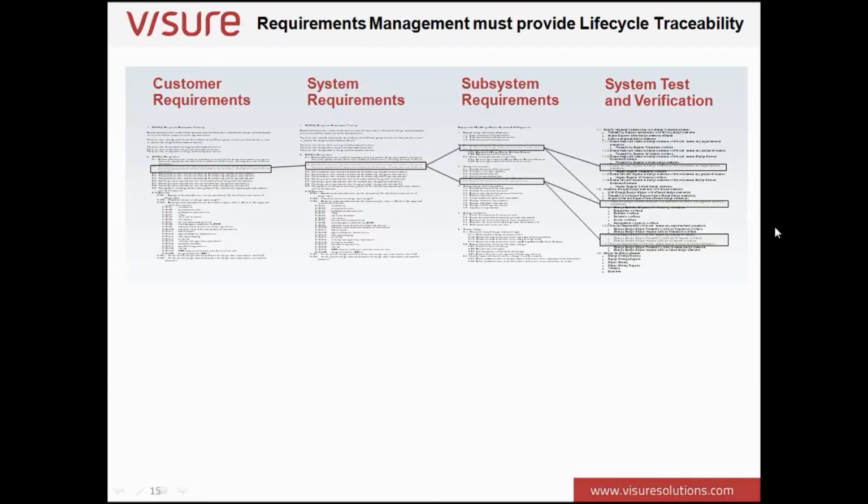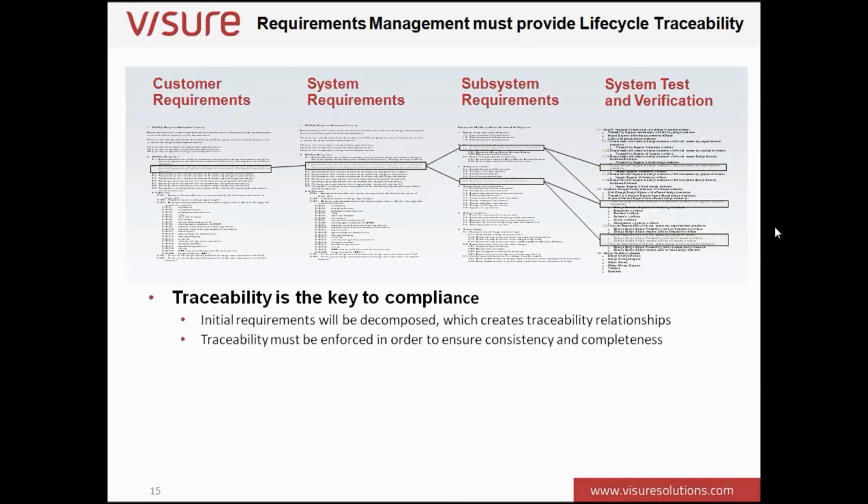So requirements management must provide lifecycle traceability, and we talk about the lifecycle. We start at typically a customer requirement, or it could be a marketing idea, it could be a new product that your company wants to define, starting on the left-hand side, and if it doesn't actually address something that a potential customer is looking for, then you have to question why you're doing it in the first place. Your customer requirements, as we said, link to system requirements, which in turn link to subsystem requirements, and ultimately should link to some sort of test and verification.